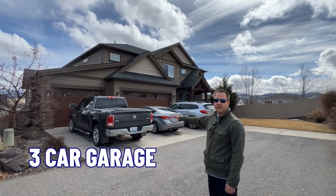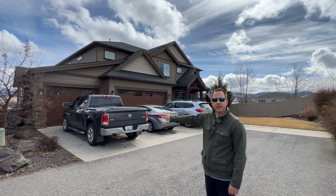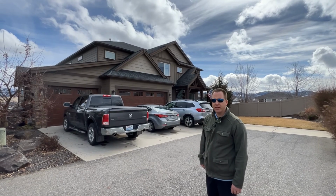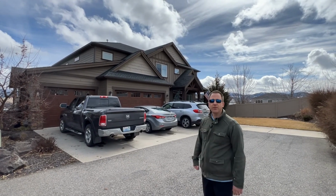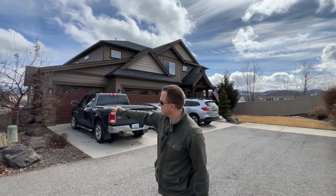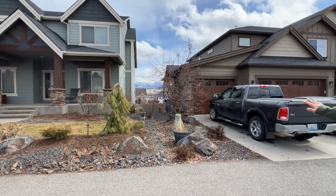It looks like that's deceiving because it's extra deep, so you can probably get 5 cars, as they're extra tandem deep on this. So, something unique on that. The lot here is about a third of an acre. Behind it, you can see through here is Mica Peak over there. So, some nice views in the back.